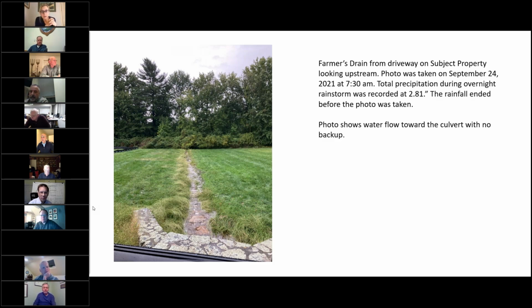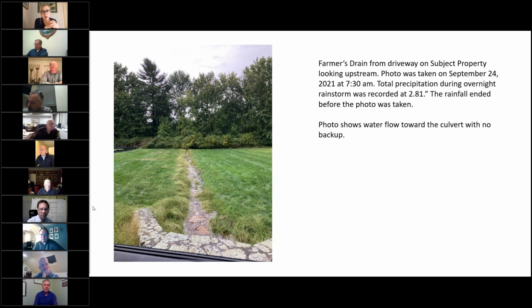Could I just get clarification from the engineers on something? Because this came up at our last meeting as well. If the channel is widened at all, but the size of the pipe going under the driveway remains the same, the volume of water on the downstream neighbor doesn't change. Is that correct? Not necessarily, but Doug, you want to address that?